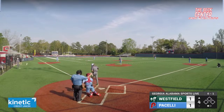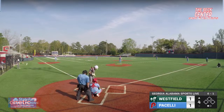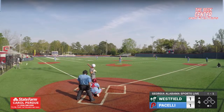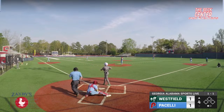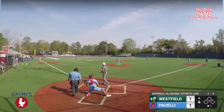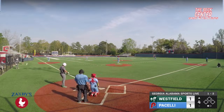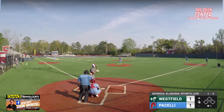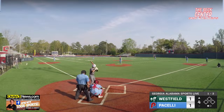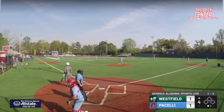And the 1-0 pitch, swing and miss, strike one. 1-1 count on Matt Molina. Carino working fast here. Into the wind for the 1-1. Hit foul up in the air. Lands in the football stands. So it's strike two. 1-2 count now on Matt Molina. Westfield's left fielder. The 1-2. In the dirt. Ball two. 2-2 now.